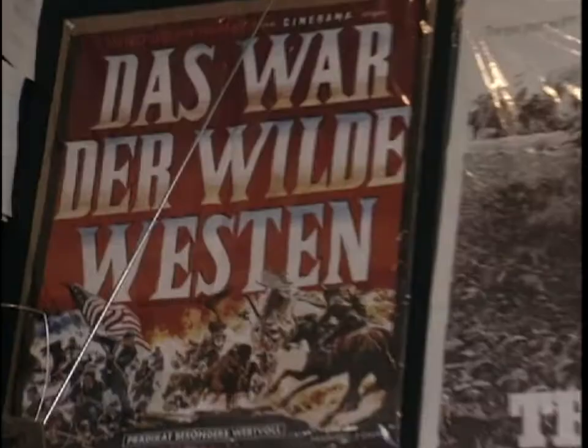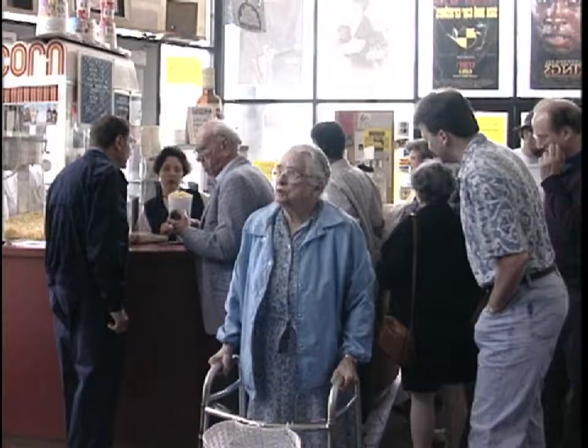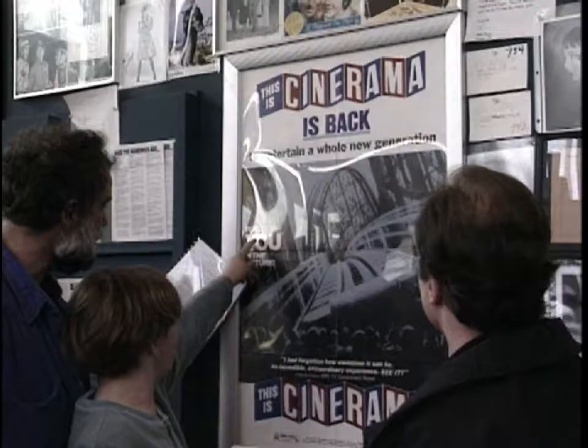I'm calling the grosses for the new neon movie. Sling Blade made $400, Lost Highway $300. You're not gonna believe this, Cinerama made $500 today. Those are just advance tickets. Yeah, that's right.